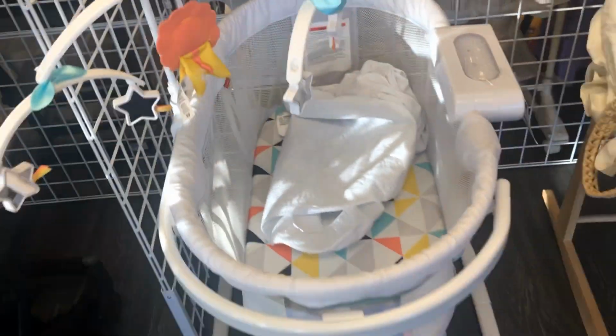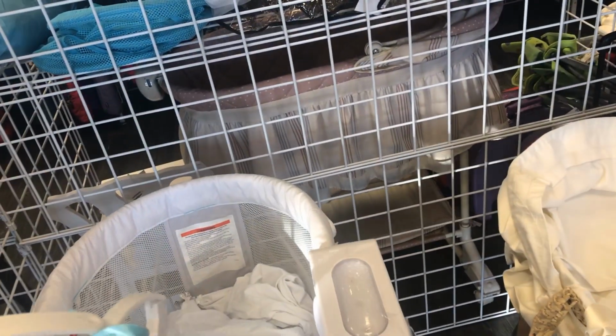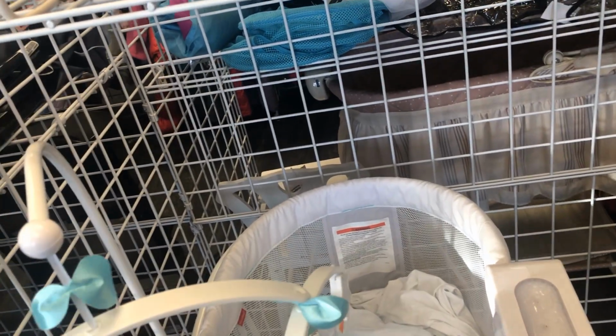Oh, they have one of these. I was looking at one of these and I'll show you this. It's a bassinet type of thing, but I don't know if I need it or not. I don't know if I should buy it or not.